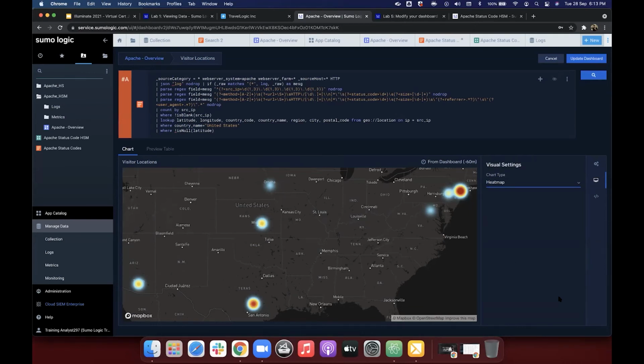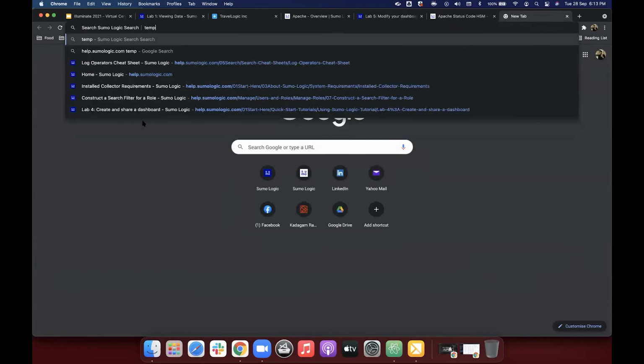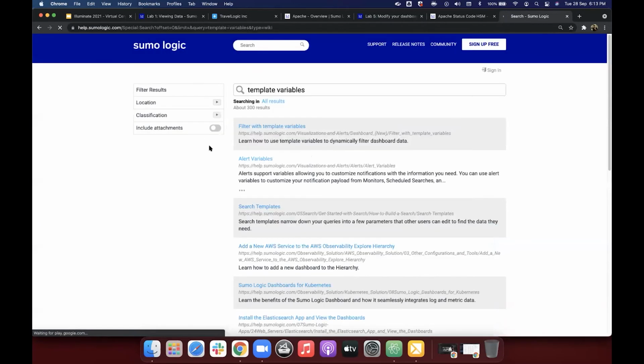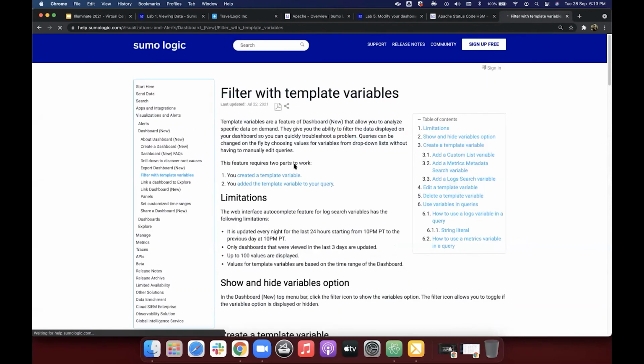Can you make the country a drop-down box to filter on demand? So there is an option called search template variables. Using that, you will be able to perform that. Filter with template variables, and this particular documentation will help you with that.